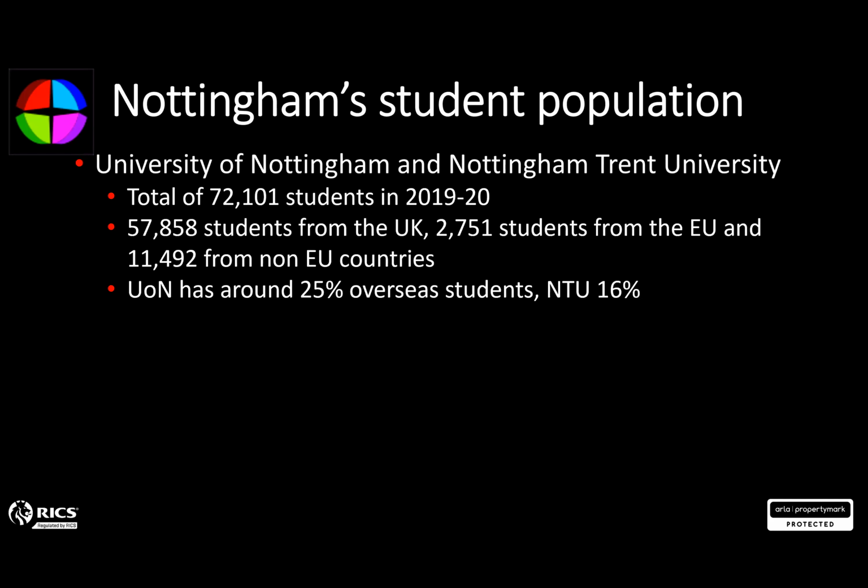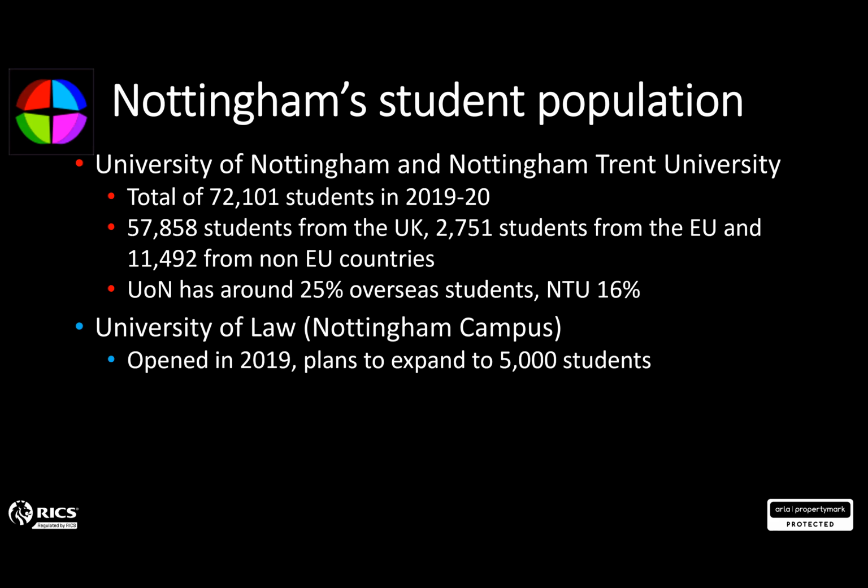For the University of Nottingham, that's a percentage of about 25% overseas, 5% roughly from EU, with the balance 20% from outside the EU. That compares with Nottingham Trent at 16% and a national average of about 18%. And clearly the Nottingham University numbers are higher because, as most people know, they've got two campuses overseas, one in Ningbo, China, where they've got about 6,000 students, and about 5,000 students in Malaysia.